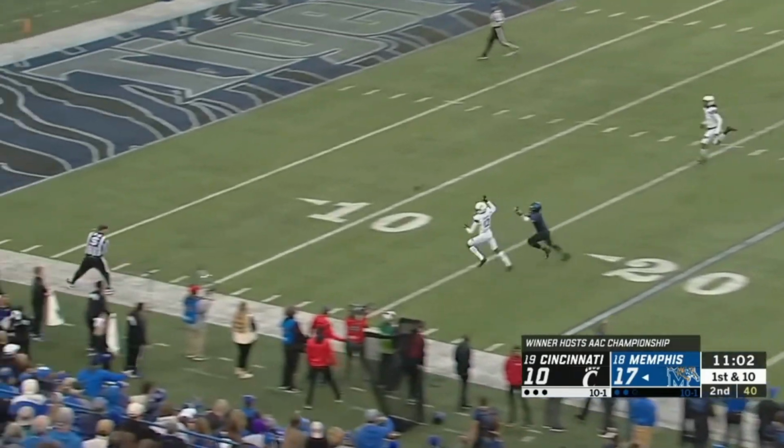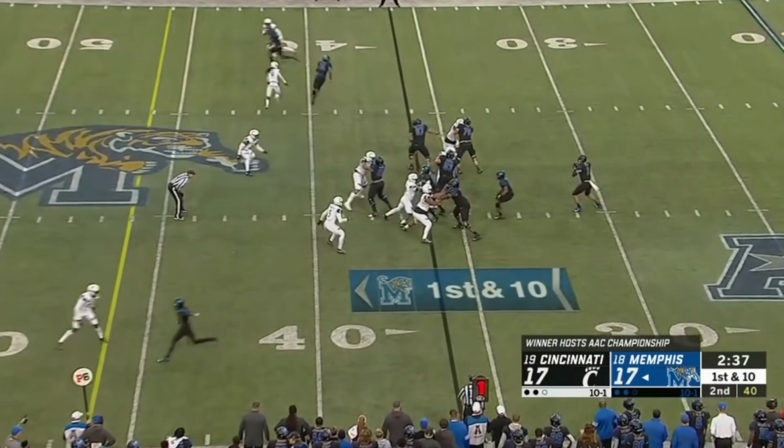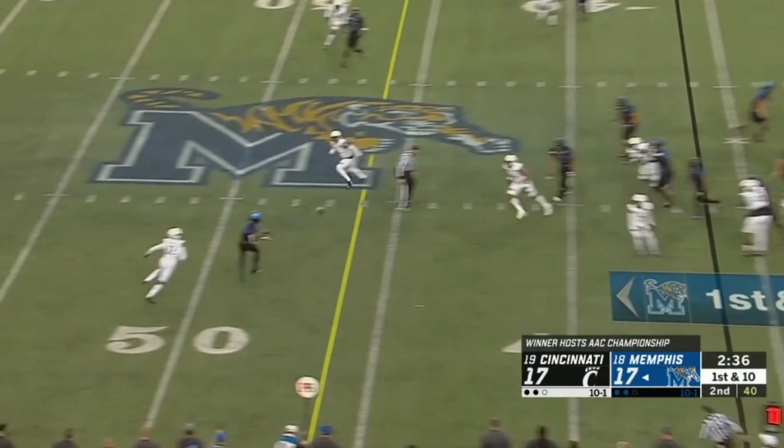One simple adjustment is instead of running into the teeth of defense, you run away from it. Here the Memphis wide receiver stems vertically and sells that he's going to go deep, even getting the Cincinnati cornerback to turn his hips, but then he breaks it off inside and gets some space.